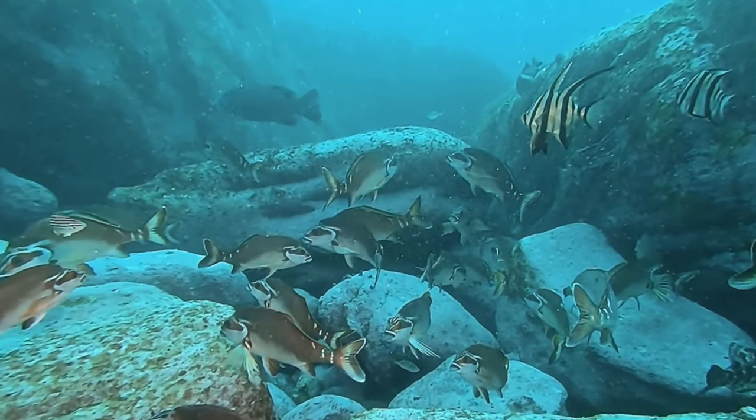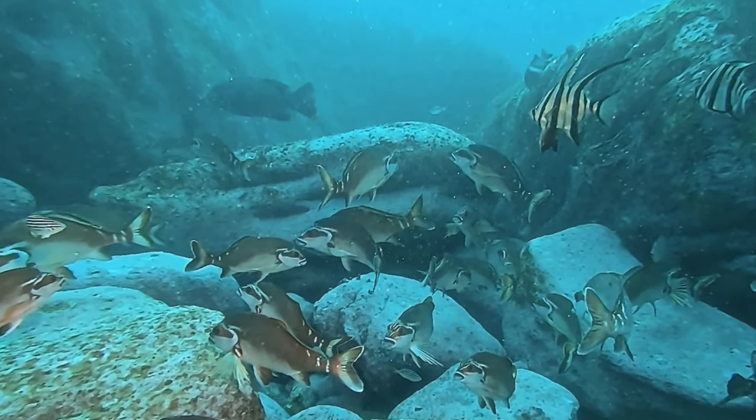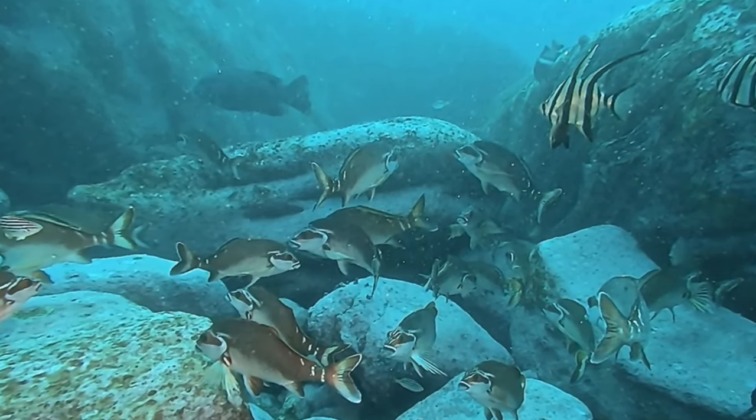All species have some combination of silver and dark gray or blue, the latter generally being on their dorsal sides, becoming lighter towards their ventral side. Some species feature striped patterns along their flanks.